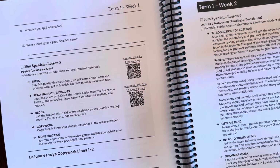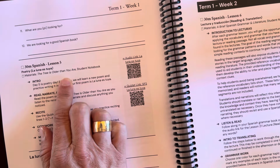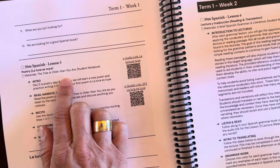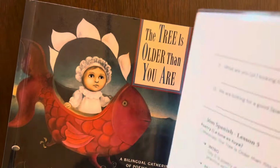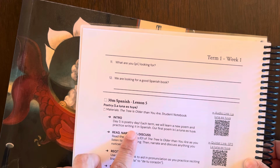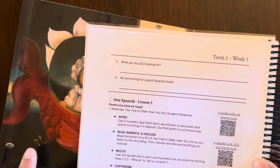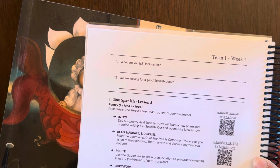And one thing that I really, really love about this curriculum, aside from how well organized it is and absolutely open and go, is you can see lesson number 5, you need this material, and guess what? We got those as well. So your student, if you're doing Alveary Spanish, is going to be reading a poem in this book. So let's see if it says which poem is in here.